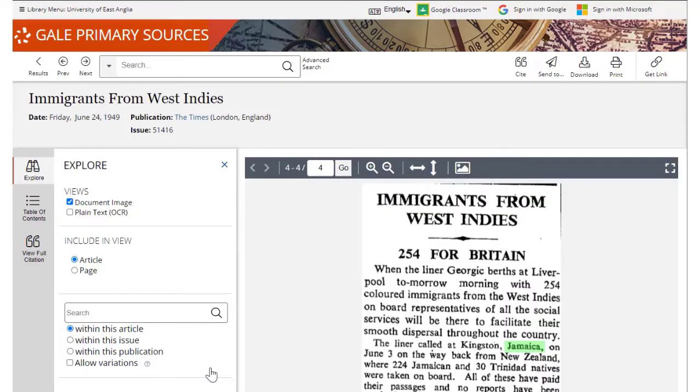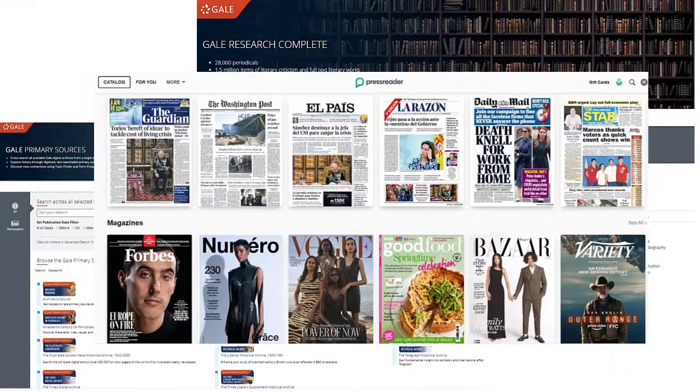So go and explore these great resources.